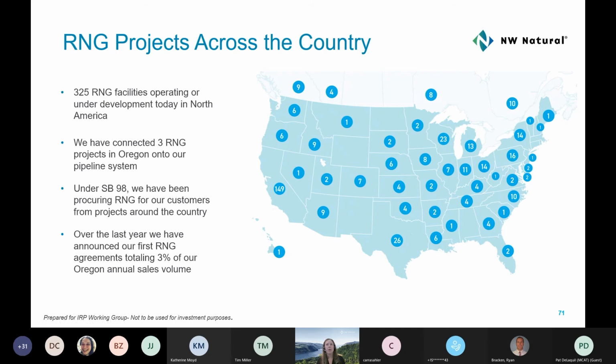So when we're out and about trying to find the best RNG deals in the country, one thing that has been just really helpful to the market is that the number of projects that have been built, the amount of RNG that's available, we've really seen grow significantly in the past several years. Really the past 5 years. If you looked at this map, even about 5 years ago, I think there were maybe something like 55 or 60 operating facilities in the country. And so there's been a really significant growth in RNG facility development.